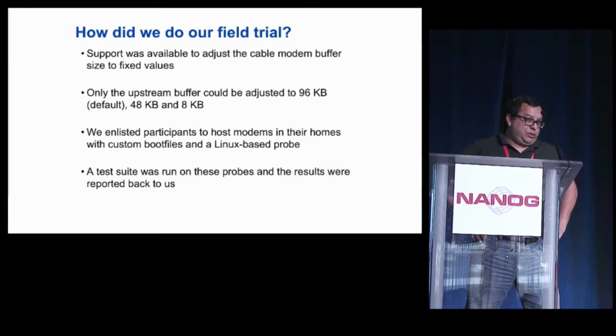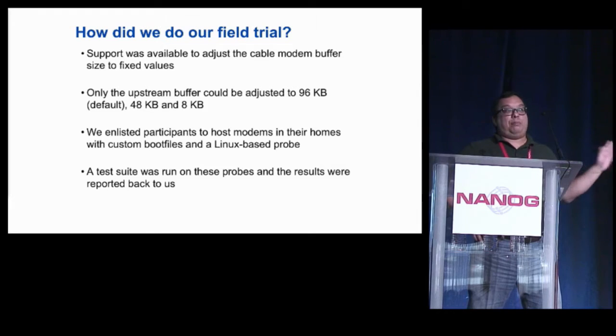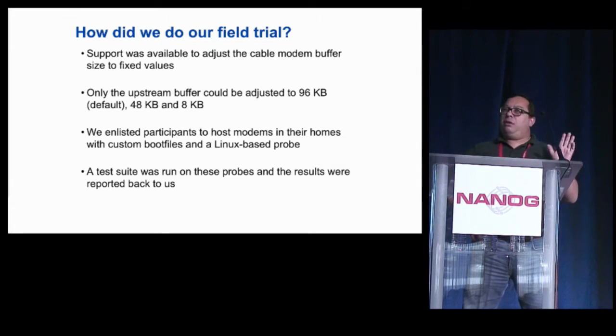We enlisted a whole bunch of our existing customers to host the modems in their homes. This was separate from the modem they were using for their regular internet service. We sent them another modem and a Banana Pi, which they hooked up through the Ethernet port of the modem, and we ran testing with the Banana Pi. It was all automated. They didn't have to do anything. They basically just had to plug it all in, get it set up, and make sure the lights came on. We had a test suite that would run, and I'll talk about that in a moment, and the results were just SCP'd back to our server.